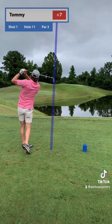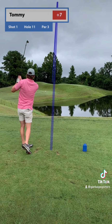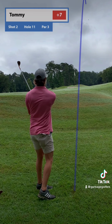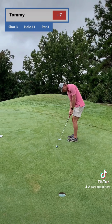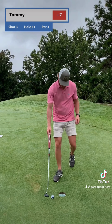This is a 130-yard par 3. I hit it perfect, right on line. That was just a club too long. Chip up real nice. Gave myself a good look for par. Just about dropped it in the back door here. Tap in bogey, 8 over after 11.